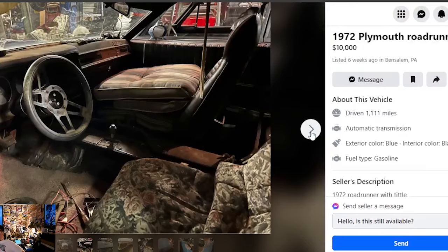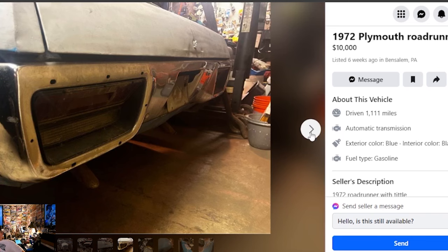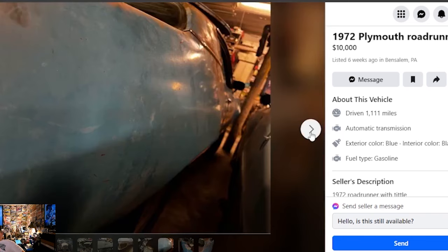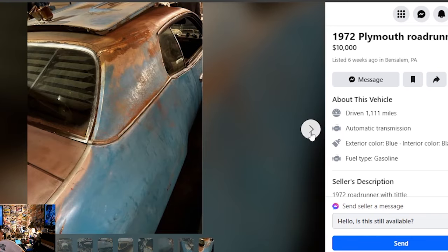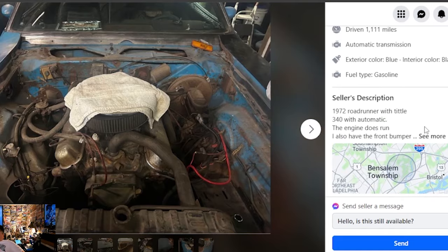Sitting inside. You gotta love that. Petty blue again. There's the correct Roadrunner hood. So we did see a correct Roadrunner hood. That's what my car had right there. This is cool. Is it $10,000 cool? I don't know. How bad do you want one?